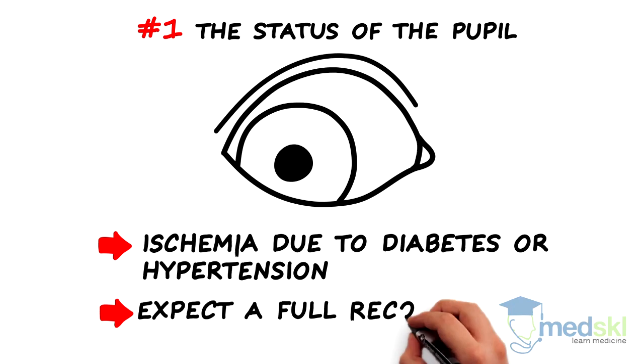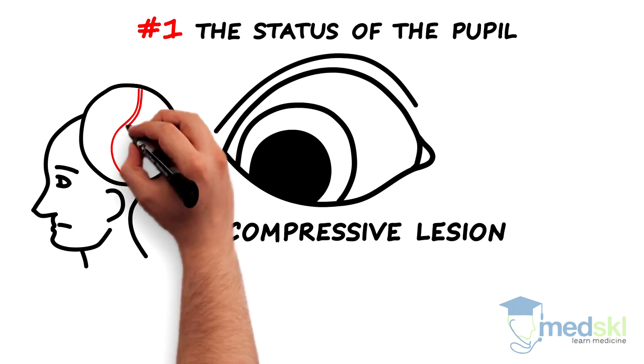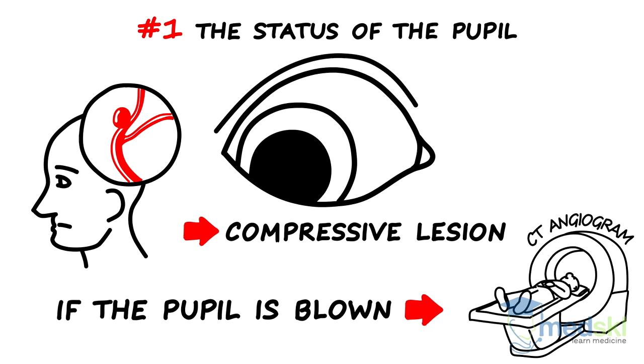A dilated or blown pupil, on the other hand, indicates a compressive lesion, in the most worrisome case, a fatal cerebral aneurysm. This is why it is essential to recognize the clinical signs of a third nerve paresis, and if the pupil is blown, a CT angiogram must be immediately obtained to rule out a life-threatening aneurysm.